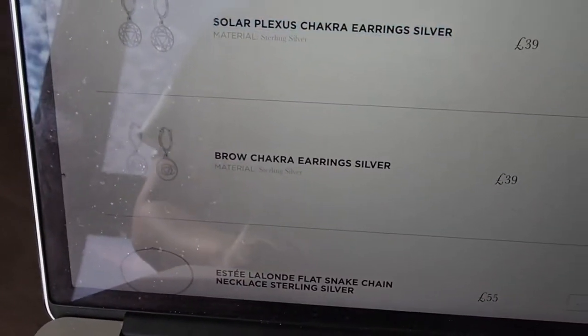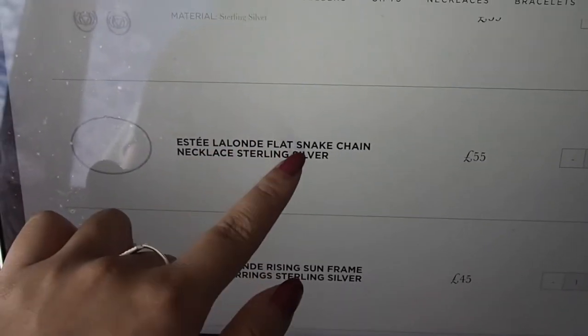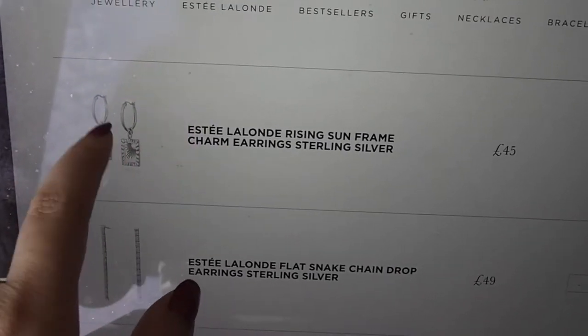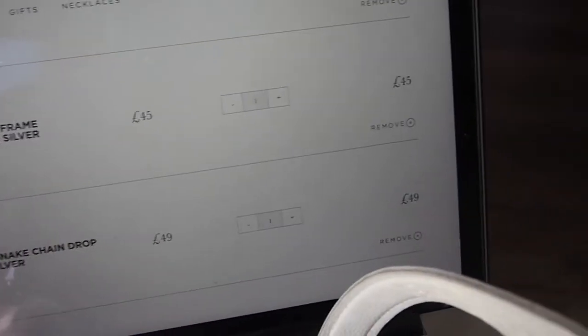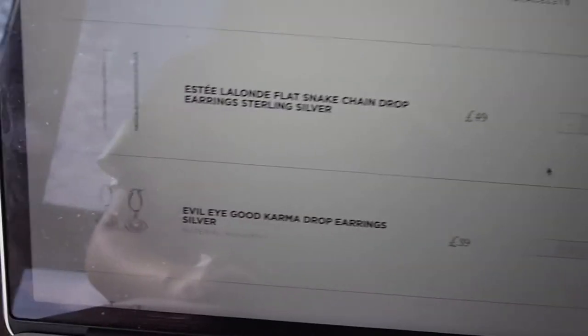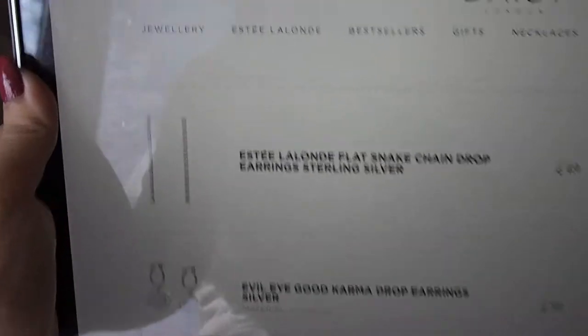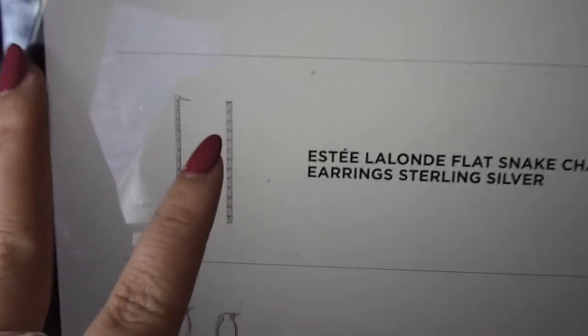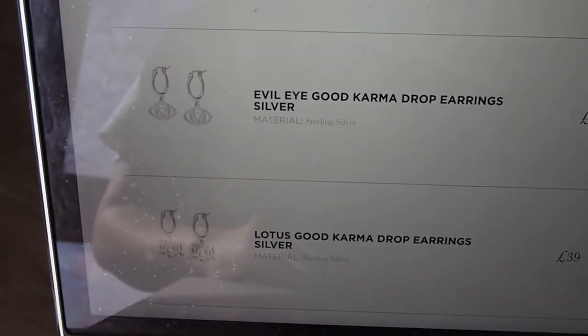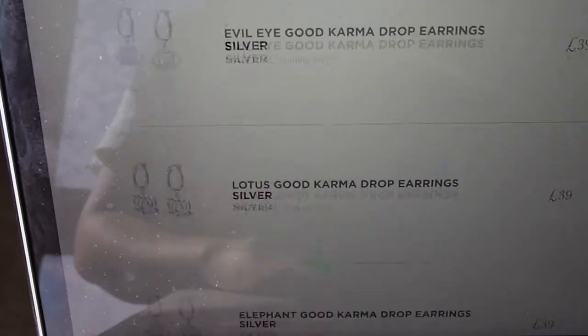And then let's see. So then this is the chain necklace, and I did not realize I already own this now, so this is not gonna be in there anymore. Let's just remove it. Yep, there we go. And now I really want these earrings. I like dainty ones, and these are just right up my alley. I mean, seriously, that's gorgeous. And then they're evil eye, good karma. Basically, I am just in an earring frenzy.